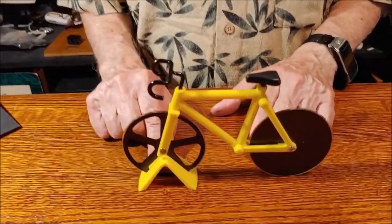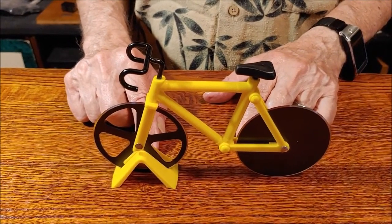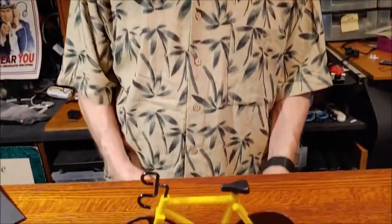I thought this was kind of interesting. I paid $7 for this. And then, funny, I was looking around on Amazon, and I saw what looks exactly the same for $5 for two. Buy one, get one free. So I figured, let's see the difference.